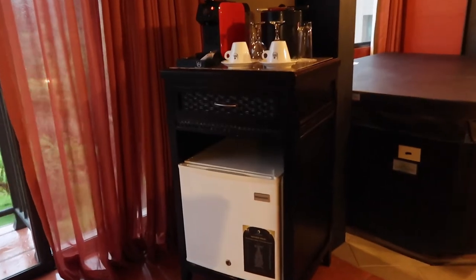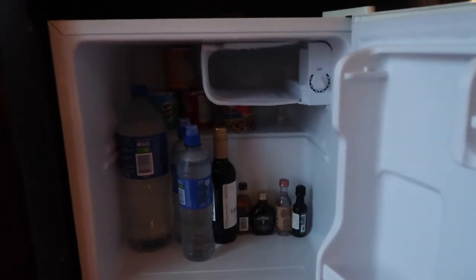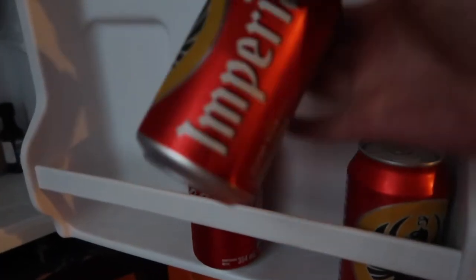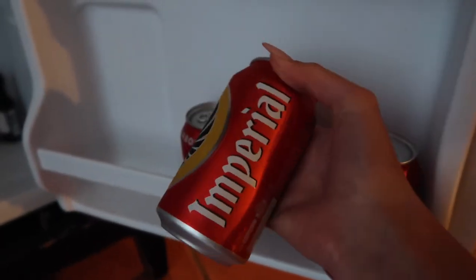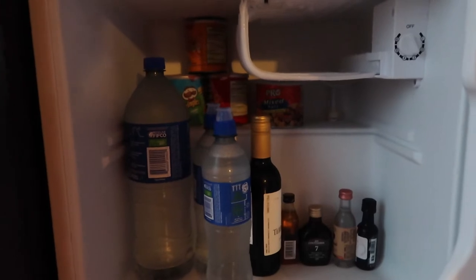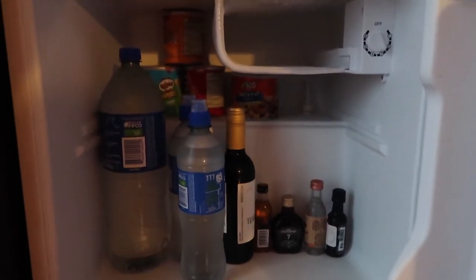And then right over here, they have a little mini fridge. Oh, stocked up. But of course they'll charge you if you take something. They've got some beers. Also, if you've never been to Costa Rica, this is a Costa Rican beer. Imperial. It's pretty good. I like it. Oh, they have snacks too. Snacks, water, wine, mini bottles of liquor. Wow, they got you.